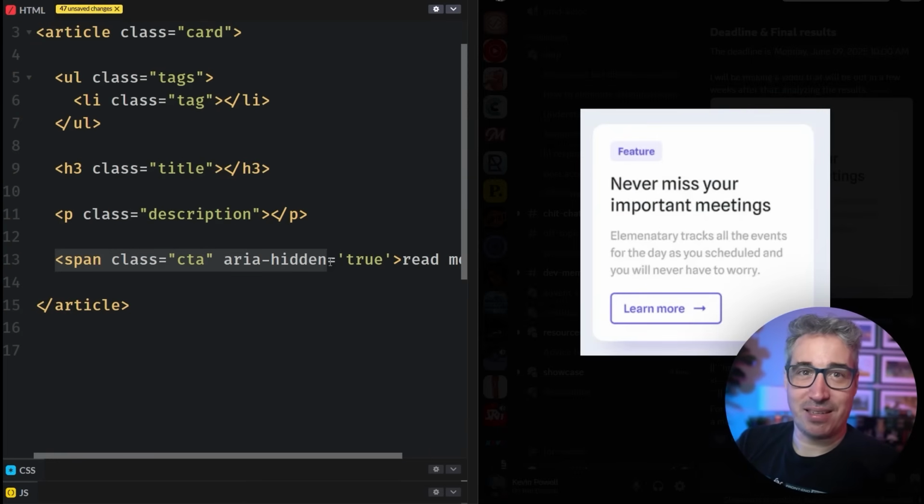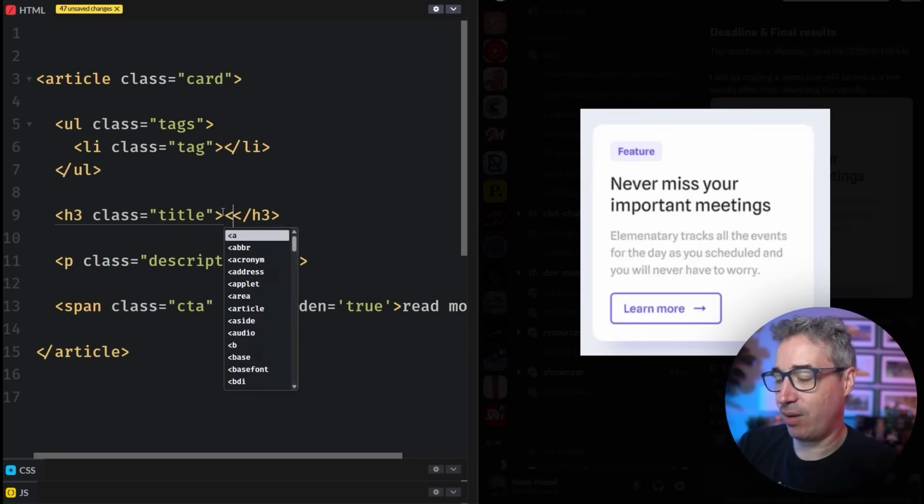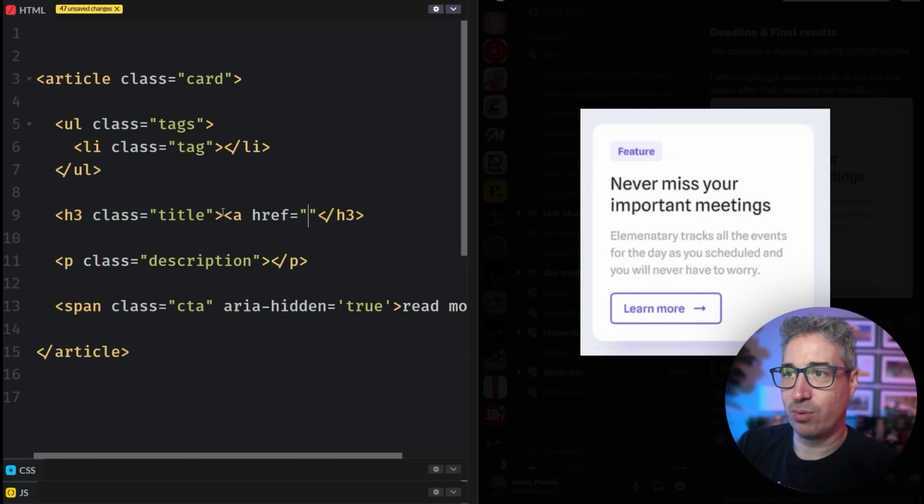There was this one that did this as a span, and it's like, ooh, okay, why would that be a span? Can you imagine, if we did it as a span, then why does it look like this? And what they did is they actually had the title as the link. So here inside the H3, we had the A href equal to, and then a close A here. And then the title went in there, and that became the clickable thing. And they had a way to then make the entire card clickable, so this didn't really matter.